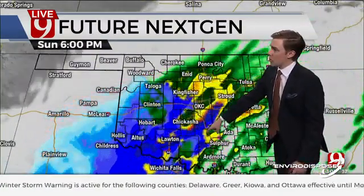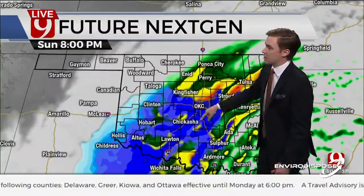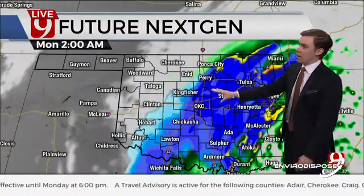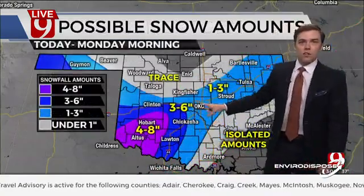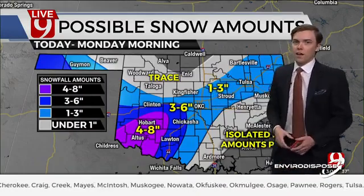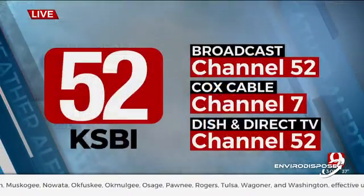Down across southern Oklahoma, that transition looks to happen about the same time that it happens here in central Oklahoma in the metro, right around that 7 to 9 o'clock window where we cool things off enough. Overnight, snow moves out and things quiet down. It still looks like the best chance for the greatest accumulations is in southwest Oklahoma, with 1 to 3 inches perhaps here across the metro. It's really going to depend on those road temperatures, but we'll continue to keep you updated through this afternoon. Stay with News 9. We'll keep you advised.